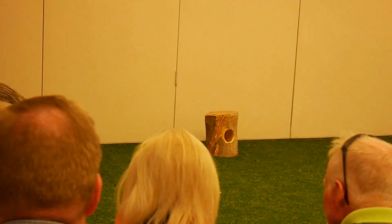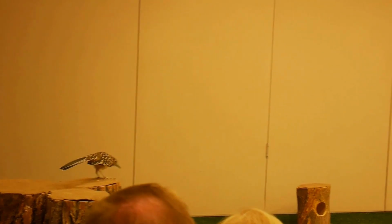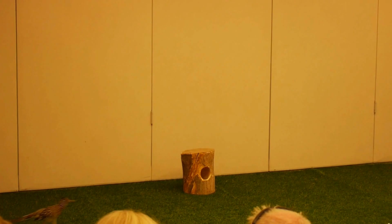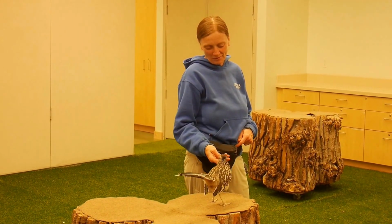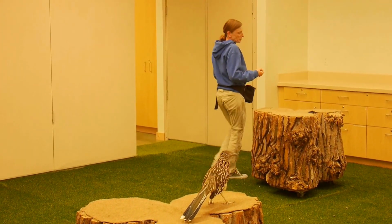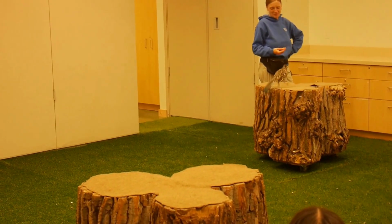So fast and maneuverable. Consider the world's fastest human being, Usain Bolt, a gold medalist, who was clocked at 26 miles an hour. It is pretty impressive when you consider the size difference between a greater roadrunner and a human being. But these birds aren't just using their incredible speed to outrun their predators like coyotes and birds in the sky in the desert. They're actually using their incredible speed to be predators themselves.